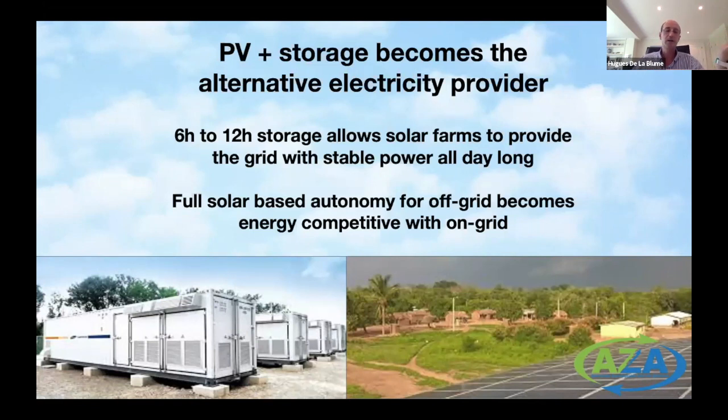So with zinc air, energy storage does not play any longer the role of a simple backup or optimization solution like is often still the case with lithium. And now storage will become a full partner together with PV. And PV plus storage becomes finally the alternative electricity provider. That's our goal, and that's why we want to bring zinc air storage to PV and to the grid.